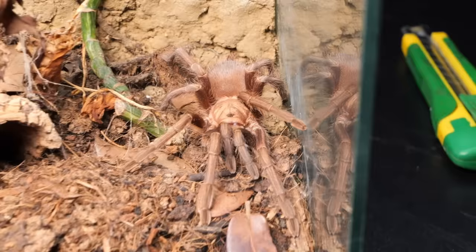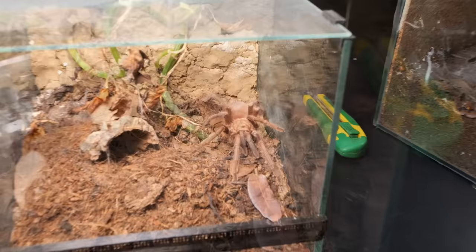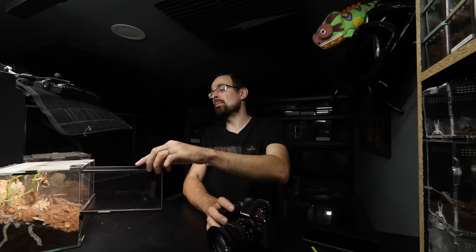I now completely forgot what I said and what I didn't say, but these two should be the same species, while clearly they look different. So it was either a seller mistake or juvenile males look different from juvenile females. Maybe some of you are wiser, so let me know in the comments.